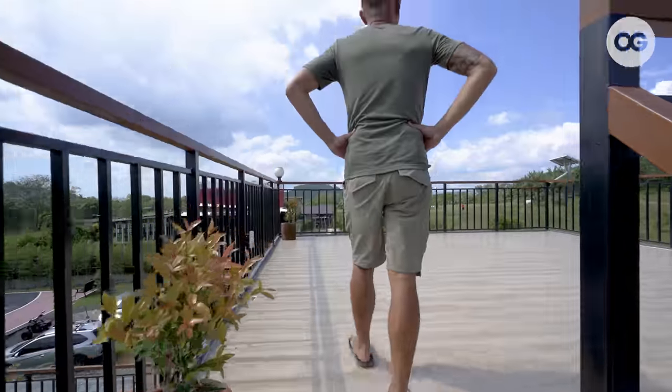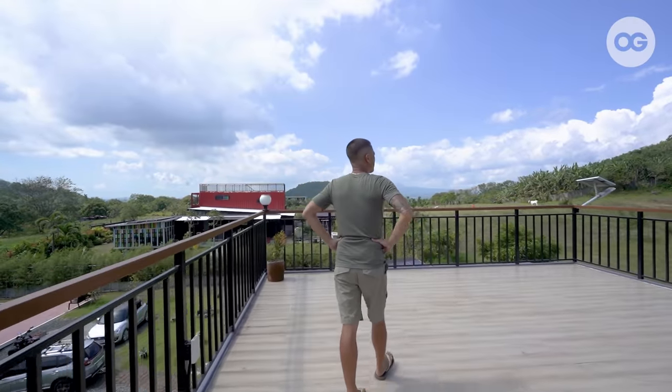Ako, in-insist ko talaga na magkaroon ng third floor deck, basically, parang viewing deck. So you can see the place 360.